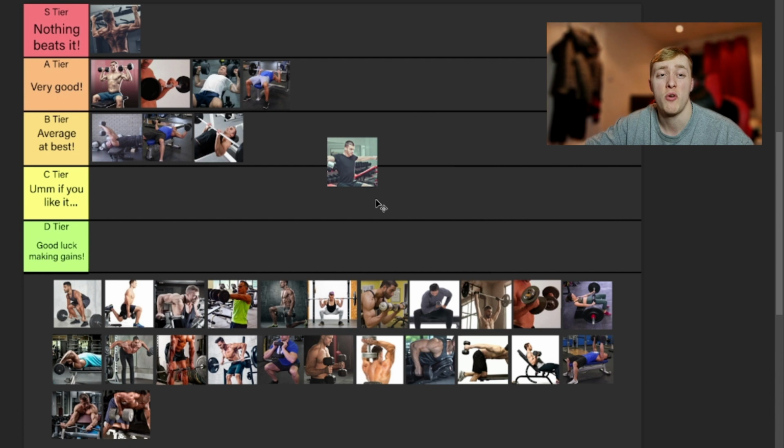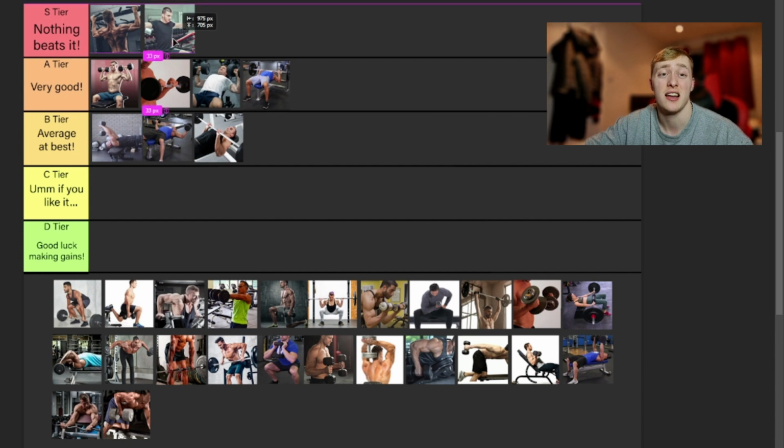You're just going to make sure you're performing the exercise properly. You're not shrugging the weight up with your traps. You're nice and controlled, and you're not swinging the weights up by your side. But if you're doing all those things, it's a perfect side delt exercise. And for that reason, I'm going to be putting it in nothing beats it for training your side delts.